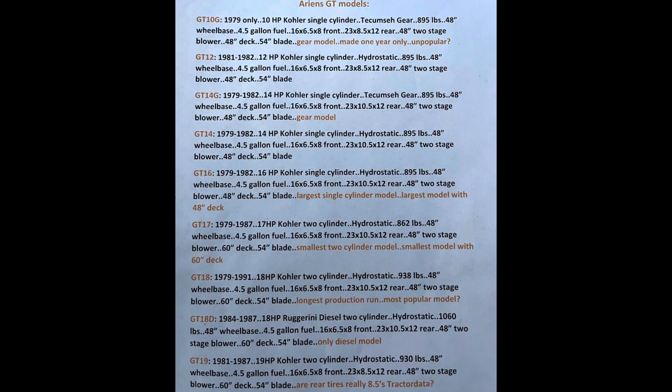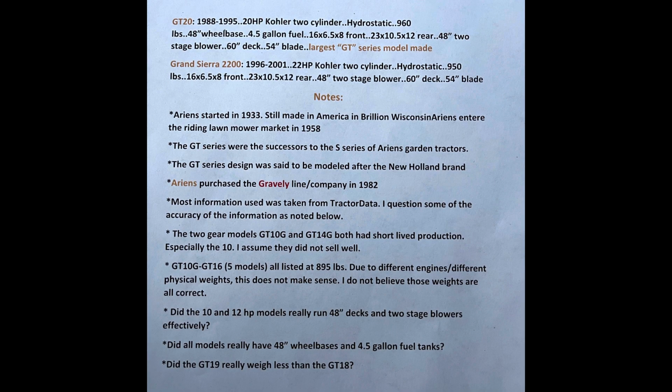I don't own any Arien's products other than my Zero Turn, which is newer. I don't have any older garden tractors or snow throws or anything from Arien's, but that'd be cool to compile a list and some different facts and features to showcase the Arien's line.